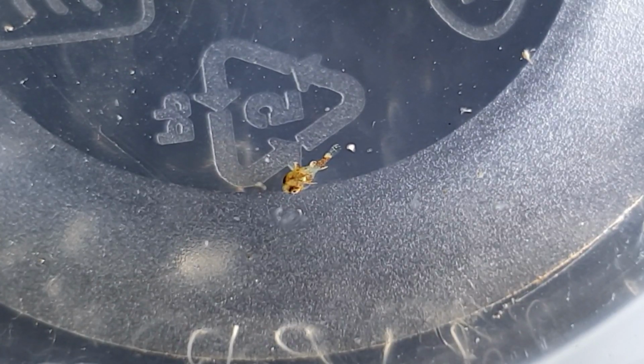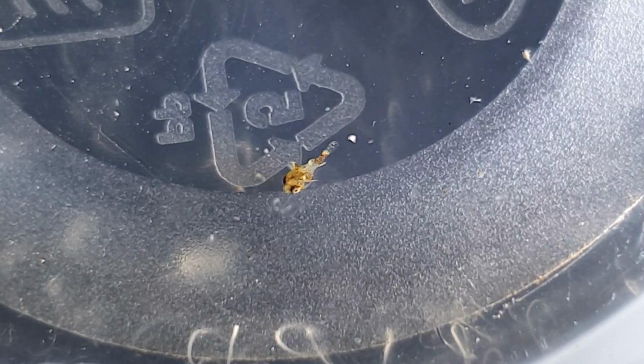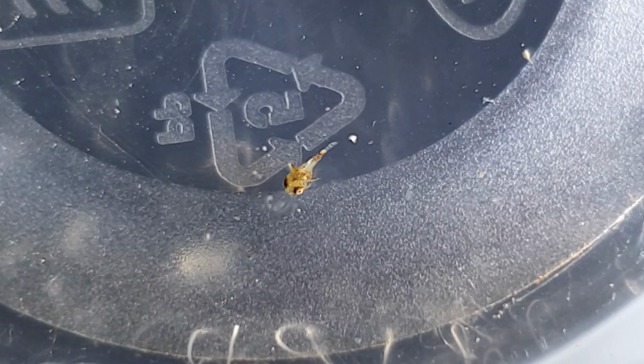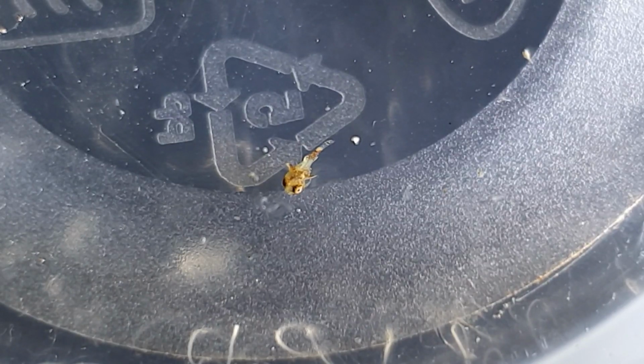You can see his little eyes moving around there, those little pectoral fins, that little tail, that beautiful coloration, and you can see those little gills puffing in and out as he's looking around. Absolutely fantastic. But I thought I'd give you a quick update on these little guys today to show you how they're coming along.